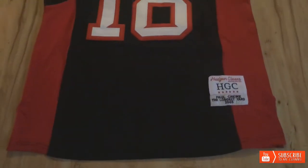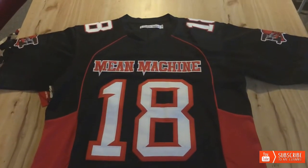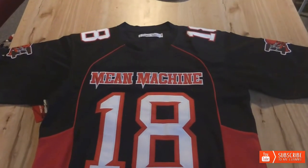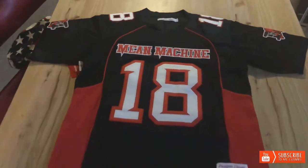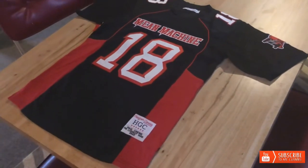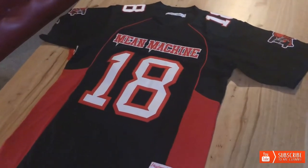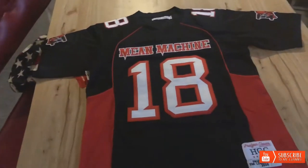It's a replica jersey from the movie that Paul Crewe wore at the end of the game during the Cons versus Guards football game. This thing is sweet. I saw it at the store way before Christmas, and I wanted it, and I didn't have the money to get it. But I was out at the mall the other day, and I saw it was on sale, so I got it. Check this out.